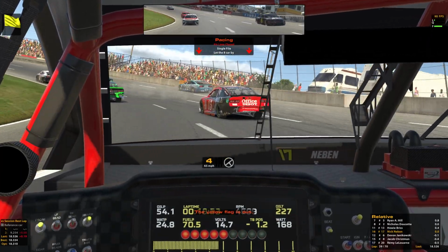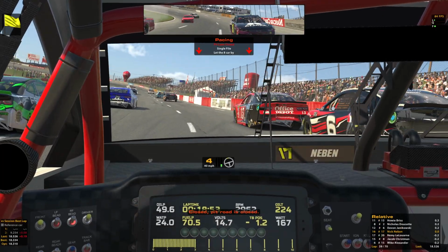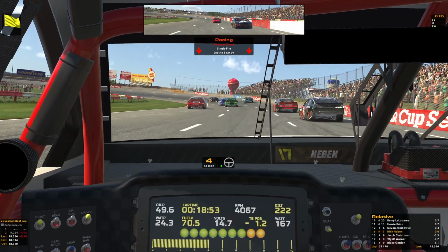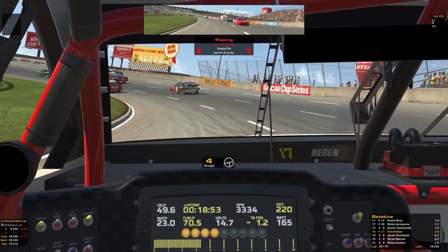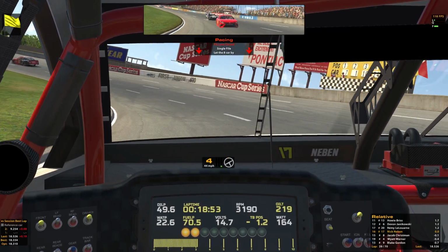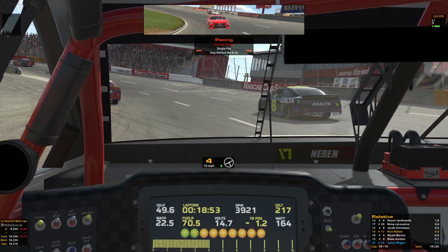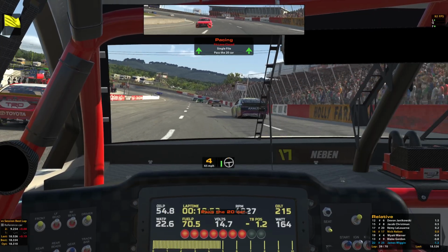Go high. The yellow flag is out. Line up. Single file. Pit road is closed. Oh my god, I'm glad the wall car ended. Wow. That was a close one. Pit road is now open.